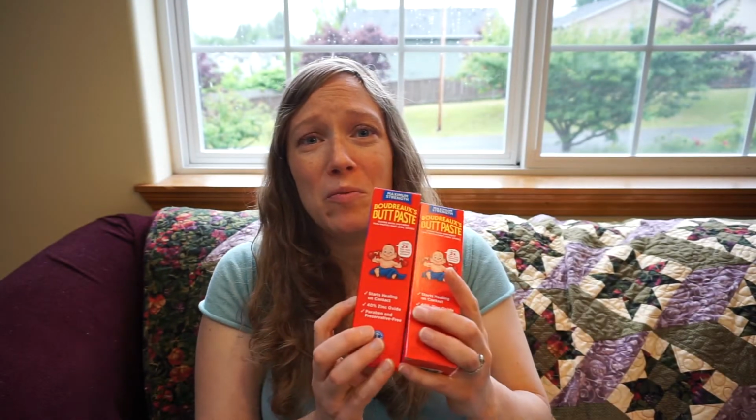For diaper cream, we use the Boudreaux's Butt Paste. I always get the extra strength. And then I got some Babyganics hand sanitizer. I try not to use hand sanitizer on too regular a basis, but I do like to use it if we've been in ridiculously public places or kid places, when they've been putting their hands on the floor of a public place or whatever. I like to have some hand sanitizer.